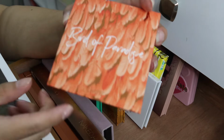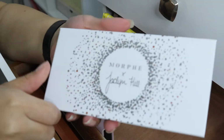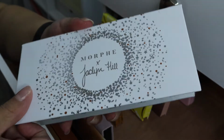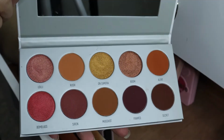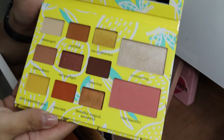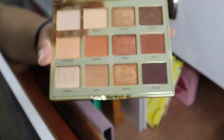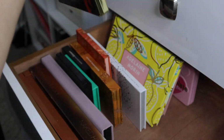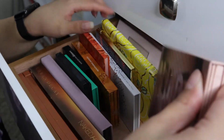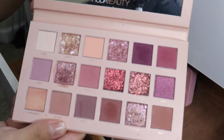The ColourPop Birds of Paradise. The Morphe and Jaclyn Hill, this is the Ring the Alarm palette. The Adeline Morin with Tarte palette. The Tartelette Toasted. My new nude Huda Beauty palette.